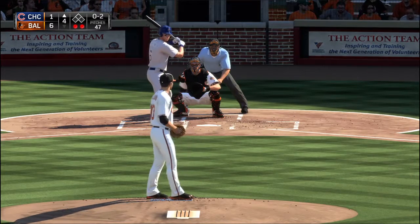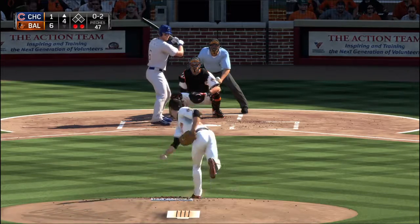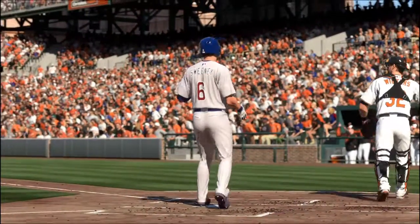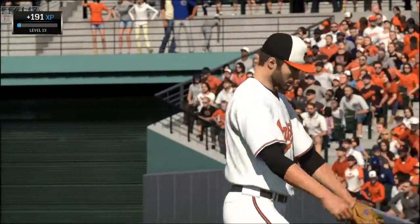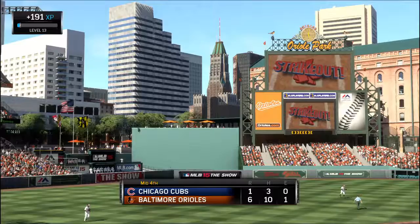It's 0-2. And he struck him out, his 8th punch out of the ballgame, and that one ends the inning. Cubs are down in order. They trail 6-1.